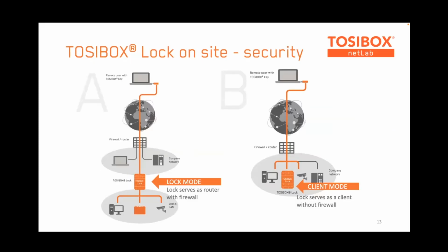A question I'm always asked: hey, how is it secure? Is it secure to put a lock inside of my network? And what does it mean to my network? Is there a firewall? For this, I have two pictures here showing how we integrate a lock securely in a network and secure that network.